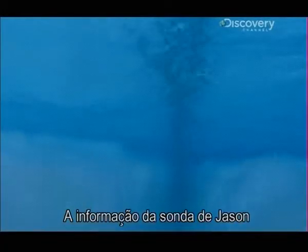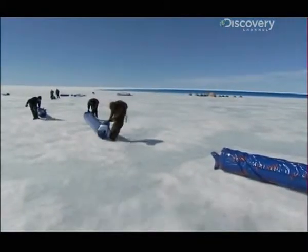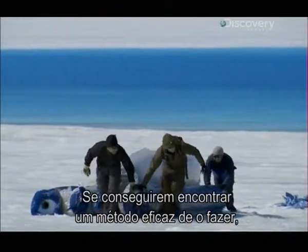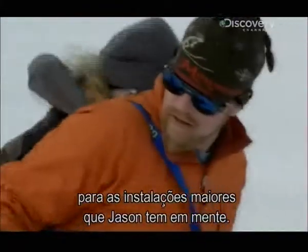Data from Jason's probe show the lake is growing deeper by the day. The sooner the team can deploy the blanket, the better. If they can come up with an efficient way to do it, the techniques used here could be scaled up for the huge installations envisioned by Jason.